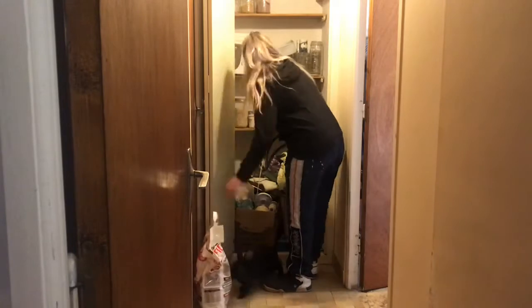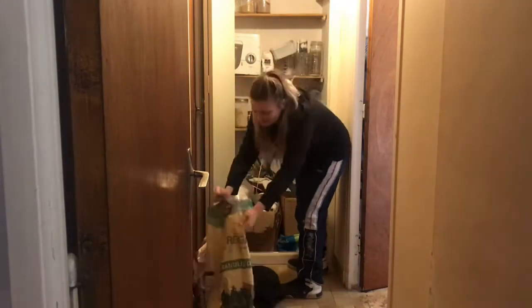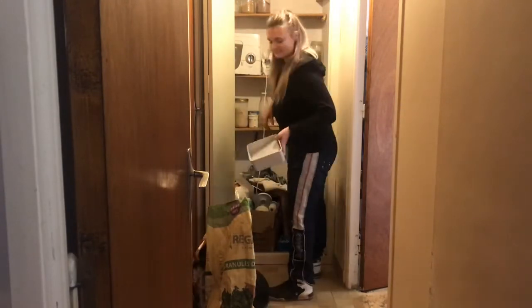So obviously the very first thing to do was just take out all of this clutter and find somewhere else to put it, and as you can see, Monster came to give me a hand. Or should I say, make more mess.